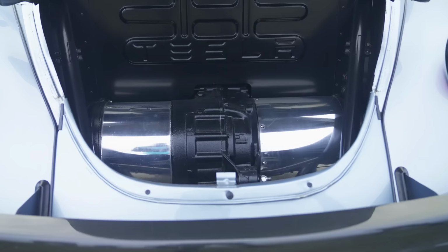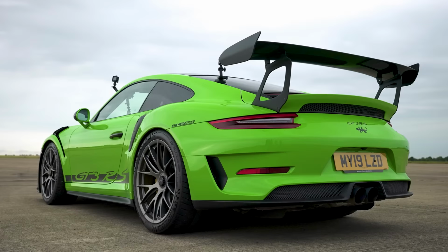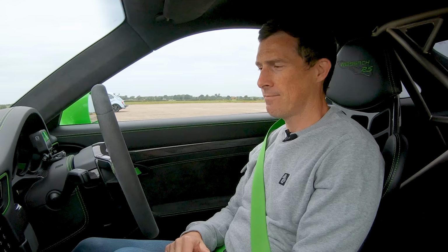Engine's at the back, blah, blah, blah. Actually, the engine isn't at the back in that car. It's got an electric motor instead from a Tesla. Yes, it's an electric Beetle. So that Beetle's green and this Beetle is green in colour. Not in terms of emissions though, oh no.